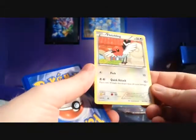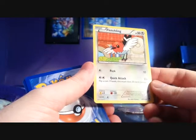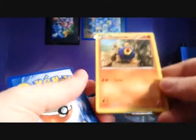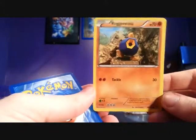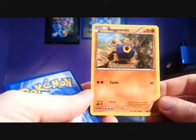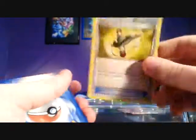And next up we have a Fletchling. Pretty basic. 1 energy gives you a peck for 10. 2 energy gives you quick attack for 10, possibly 30 on a coin flip. And we have Roggenrola. One of the coolest names ever, don't you think? So, fighting type that can do 30 damage with 2 fighting energies. Now we get into the uncommons.